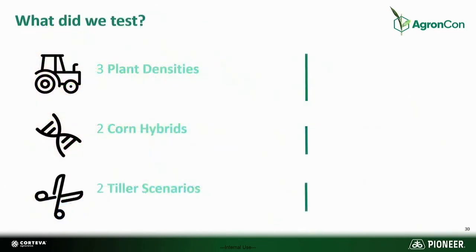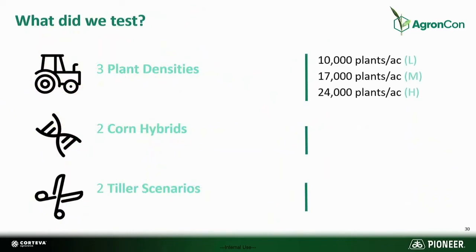So what exactly were we testing? We had 3 plant densities, 10, 17, and 24,000 plants per acre, which might be like, wow, that's really low. But for these environments, that's low, average, and higher end. For dryland and limited irrigation, which would be like deficit irrigation, or not deficit irrigation, just the water that they could provide during key stages, so we still have water deficits, right? So that's kind of some perspective on the plant density. Our 2 hybrids were P0657 and P0805. Both of those are prone to tillering, which we wanted in a study about tillering, probably, right?